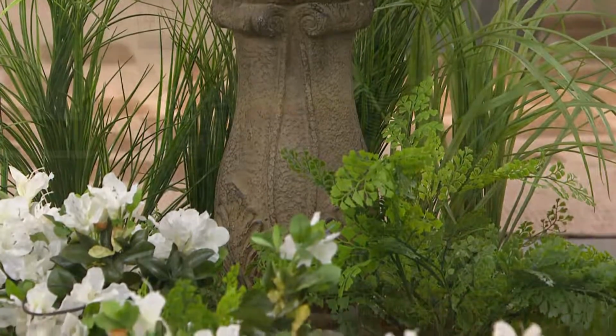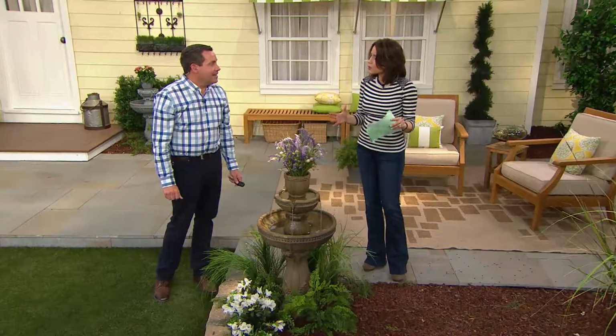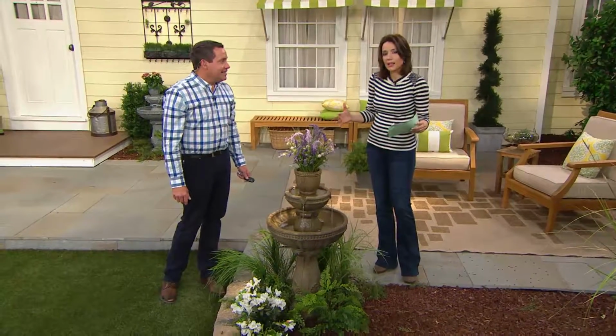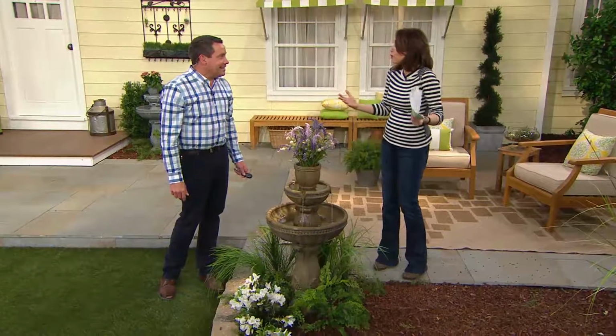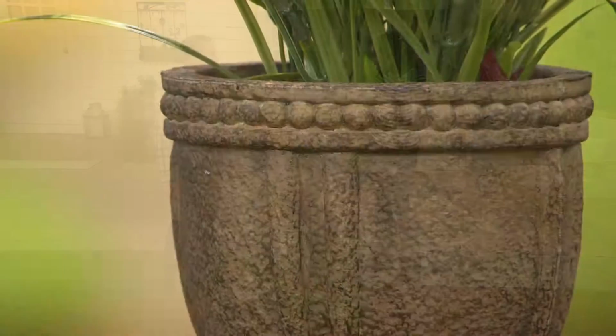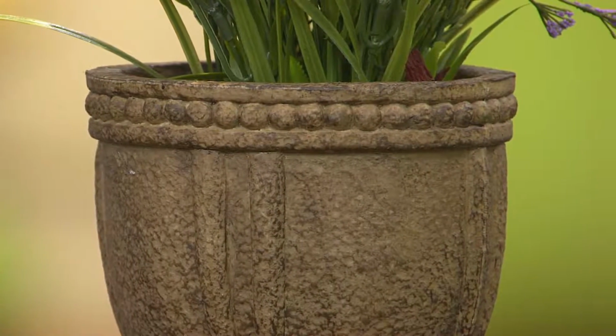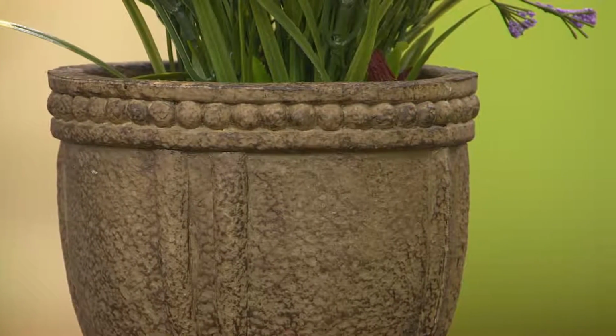You know what's nice about it too? The scale is nice. It's not too small. It looks like the real deal. Right. It is truly replicated after those gorgeous formal garden fountains. Oh, well, thank you. It's so pretty. And it's fun because you can just change the look, and the look just changes as you go to the different plant options.